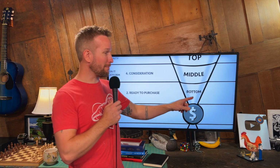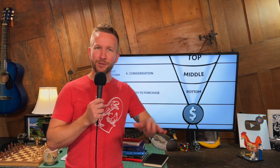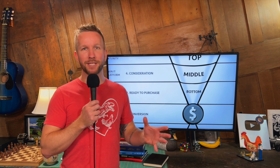Now, what does this mean? The bottom of the funnel, ready to purchase: customers who are looking to give you money. These are going to be the cheapest customers to acquire. They're going to be the most valuable long term. You'll have to do the least amount of work, but you have to take care of them.